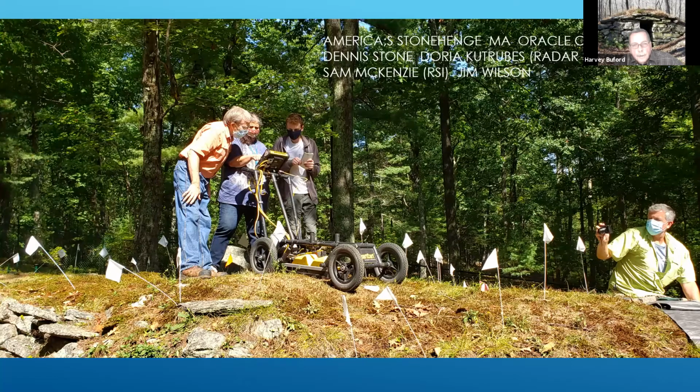And at this point, we're actually doing ground penetrating radar. That's Dennis Stone, the property owner, leaning over looking at the display, and Dory Cuttribs and Sam McKenzie of Radio Solutions International are doing the ground penetrating radar at this point.